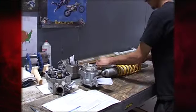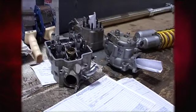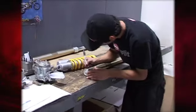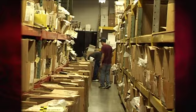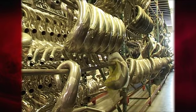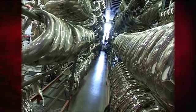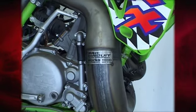So you can see that customers have sent in a head and cylinder or their suspension just to get done. Majority of our stuff that we do is shipped here. It's not brought in. So we're in the heart of Pro Circuit, mate. This is what Pro Circuit was really built on: pipes and mufflers. Yeah, that's obviously our main focus, is exhaust. We changed directions a little bit this year by doing more things with four-stroke motors and parts like that.